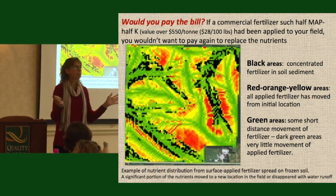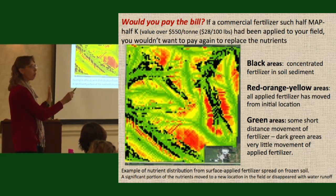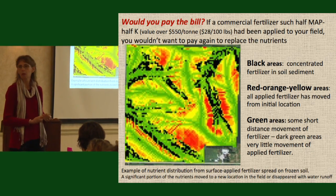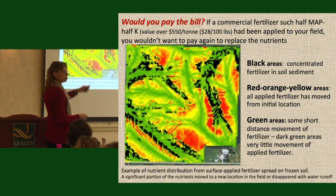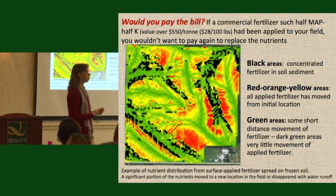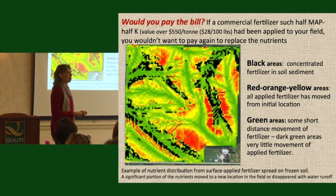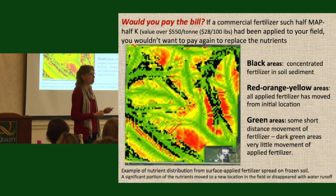So if they're not satisfied with that with custom fertilizer application, why would anybody be satisfied when that happens with manure application? Because the economics are huge. Because it's just poop, yeah. Perception problem. So I think that's one of the things that we have to do a better job of.